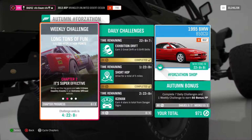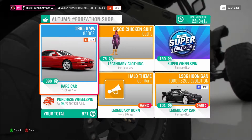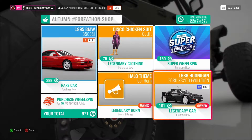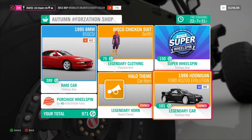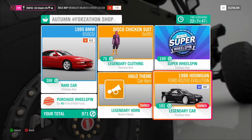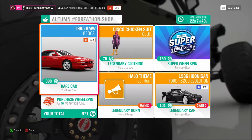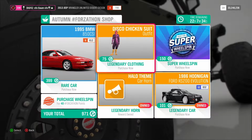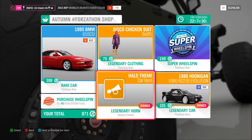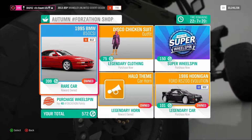So next we have to win 3 cross-country events in our extreme off-road vehicle. It seems like they're rotating this car every day. Right now, if you don't have the Hoonigan RS 200, it's in here for 101 Forzathon points, which is absolutely ridiculously cheap. I think when I bought it, it was $999 out of here. So definitely go check that out. But it looks like they're rotating this car in this position. It seems like every day. Yeah, it says 22 hours up in the top right remaining. So I think the Hoonigan's been in there the entire week so far. But it seems like everything else is rotating. I guess they're doing that because the game is kind of becoming end of life. I'm going to go ahead and pick up this BMW. I don't think I have it, so go ahead and pick that up.